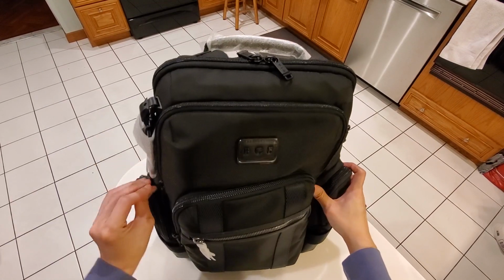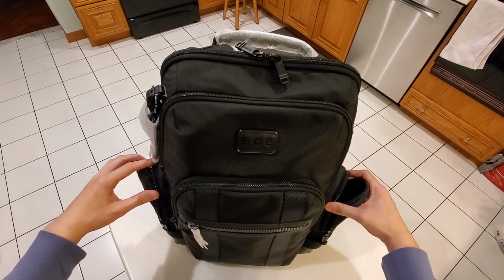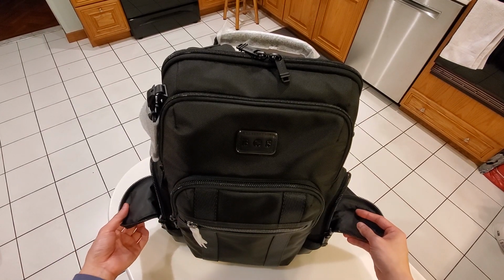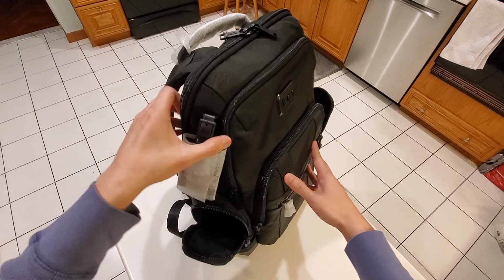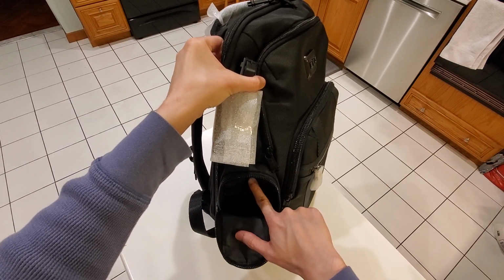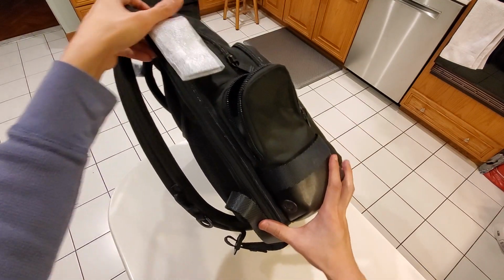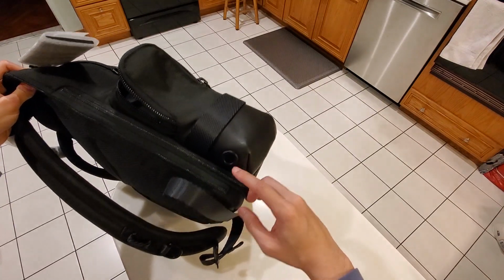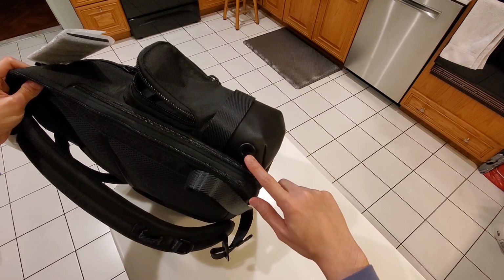So the two outside compartments, they're a little bit different even though they are the same size. The one on the left is actually a little bit water resistant. There's a different material on the inside. I'm not sure if that'll show on the camera that well, but the material itself is water resistant and it has a little condensation hole so that any kind of condensation from a water bottle or from an umbrella can actually drain out here.